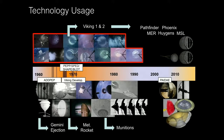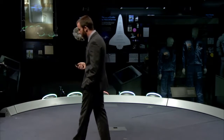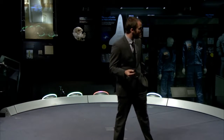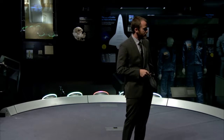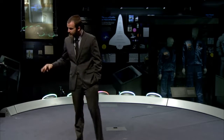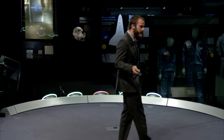Some of the other technologies that were being developed would find off-ramps in other areas. We would use them for stabilization devices on the ejection seats for the Gemini capsules. We would use them for stabilization for meteorological sounding rockets that we would send high in the atmosphere to try to understand what the atmosphere was like at altitudes well above what an aircraft can operate at. We'd use them for stabilization and munitions. But ultimately, all of that technology development sort of died down as the applications and the needs for these technologies went away. And it wasn't really until a few years ago that we started having to go back to that.